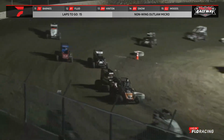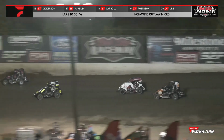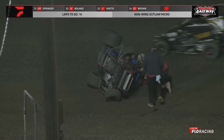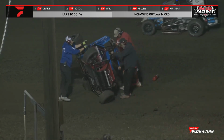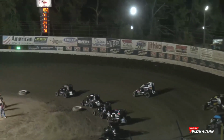Jake Nell back to the bottom, and now lap traffic big as they all run the bottom. Cale Drake going to take to the top, and here comes Sokol. Oh, no! Jake Nell upside down in turn number 2. Caught the tire on the inside with that thing jacked sideways. It took a bike and over went Nail. Colby Sokol had just gotten around him as well. Cale Drake did the same this year, and now Drake, good start down on the inside. It's going to be interesting to see how they duke it out up front.